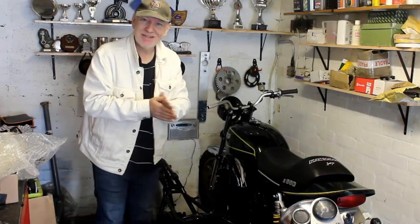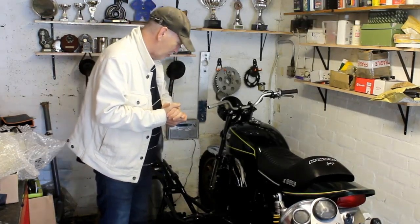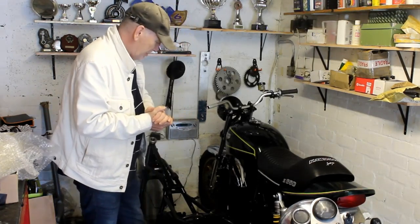So I put a bid in for a Kawasaki Z1000A1 this week, and I was quite excited because I thought I might get it on eBay there.